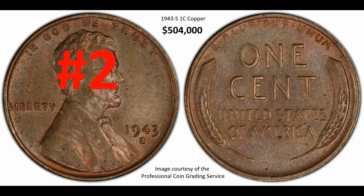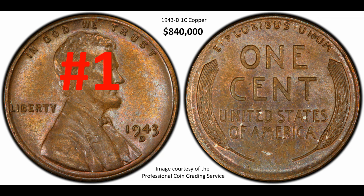Coin number 2 is the 1943 S bronze cent with a price record of $504,000. This is the finest of 6 known examples of this off-metal error. It's important to note that this exact coin sold in a private sale for a reported $1 million. The seller lost almost $500,000 when he resold the coin in 2020. Ouch! This goes to show that even the most desirable rarities don't always go up in price.